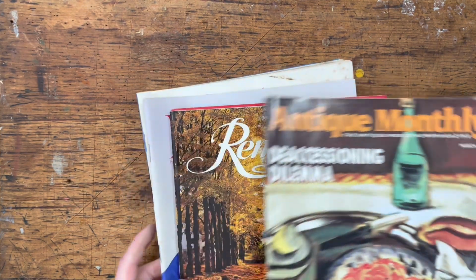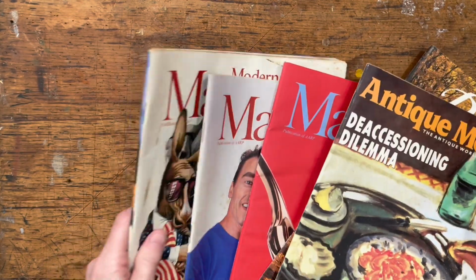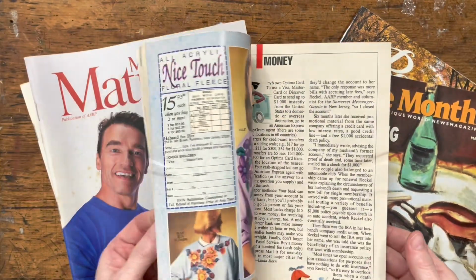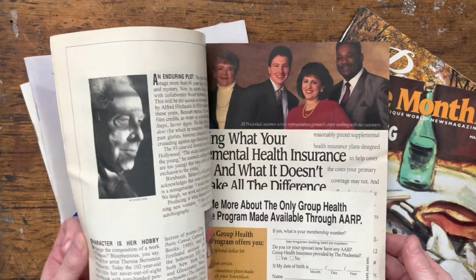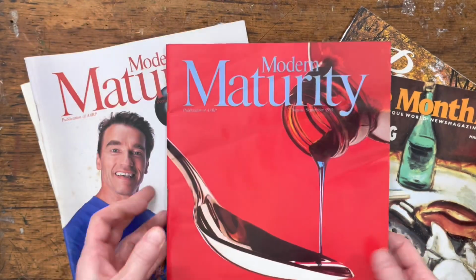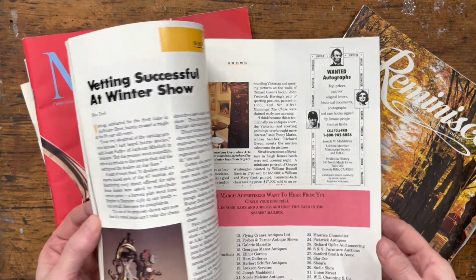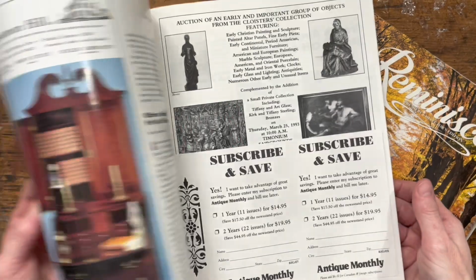Got plenty of those. Let's see, what else is down here? This is it. Okay, and just some random ones. Modern Maturity, that's right. I don't know if I'll keep these. I can use these as like a glue book, that's for sure. Scan them for any good images, and then just use them as a glue book, probably, maybe.